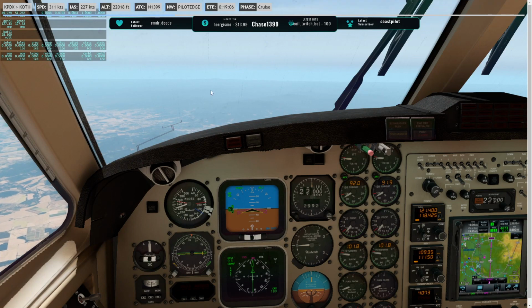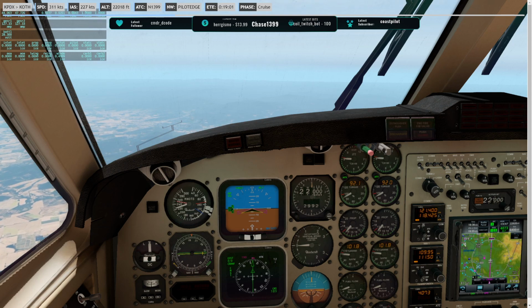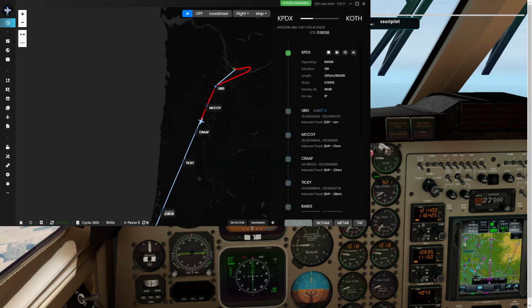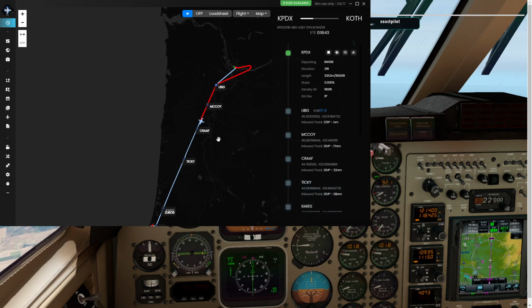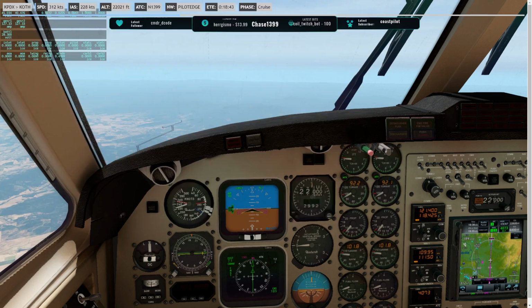All right, so let's look at weather for North Bend. So what is it? OTH. Altimeter is 30,000,000... about halfway.